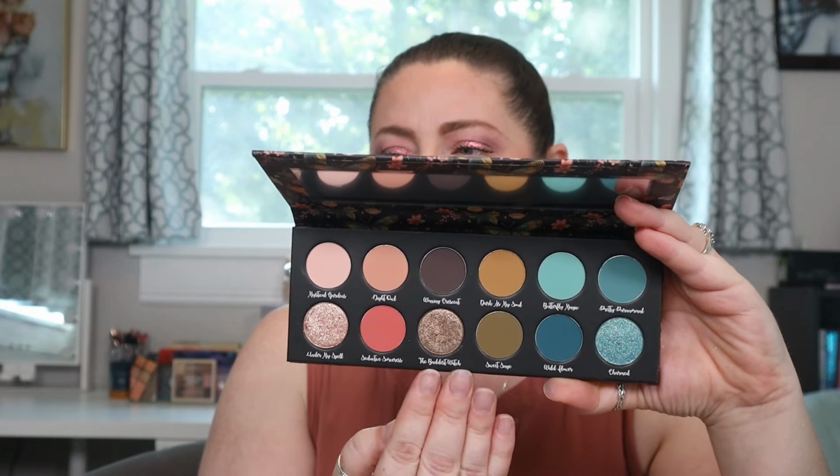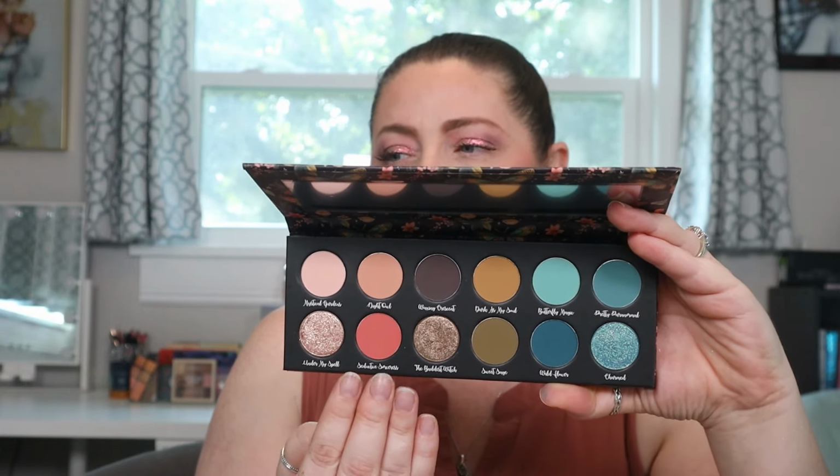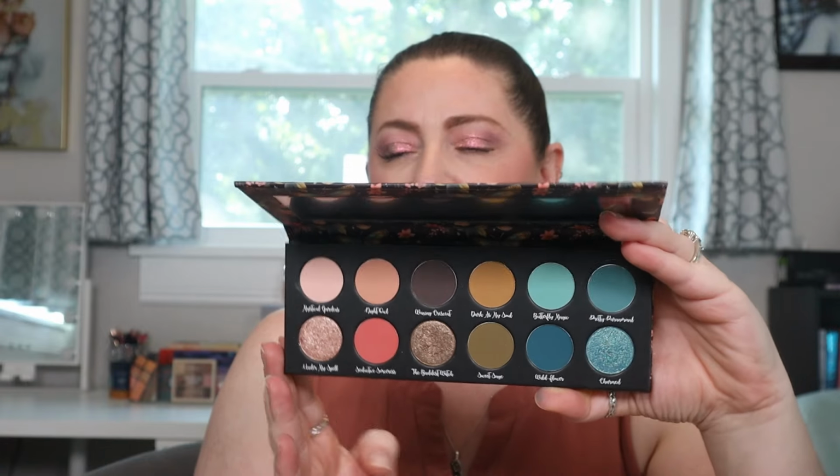And you could build looks off of each one of these little section quads. So it makes a ton of sense, but you could also pair them together. The 3 shimmer shades, I don't think it necessarily bothers me the way that they have this laid out, but you know, you're not going super heavy on the shimmers. I think the majority of the price of this palette probably came from the fact that it's a pretty heavy duty palette, and I think these are magnetic and removable as well.